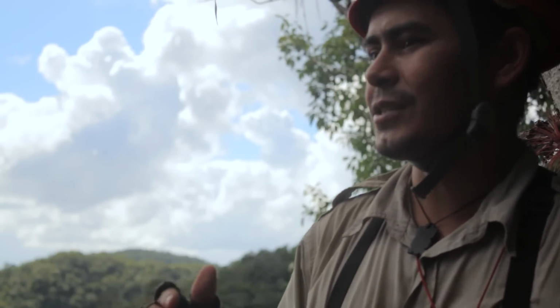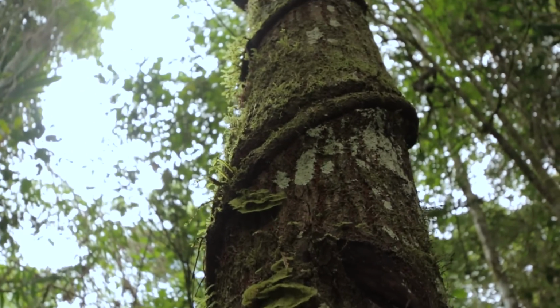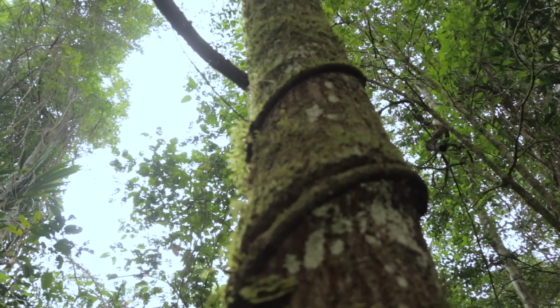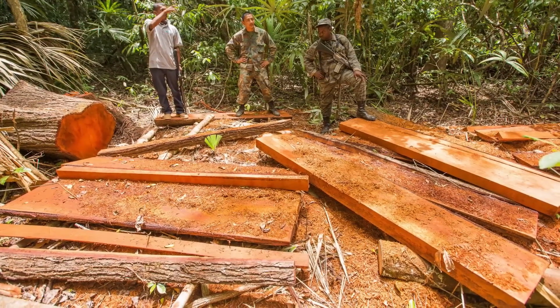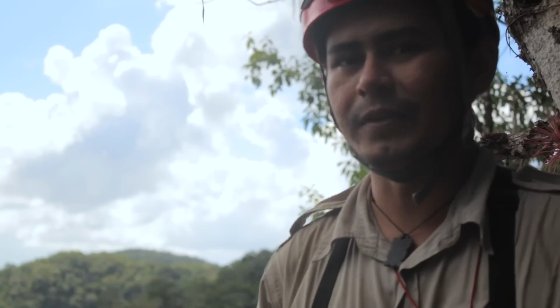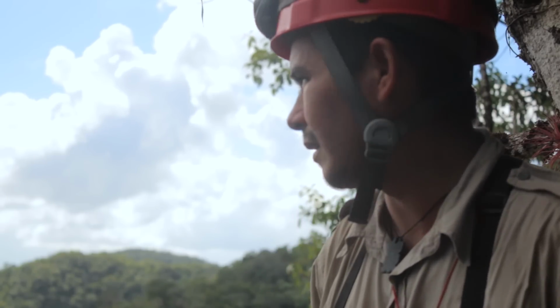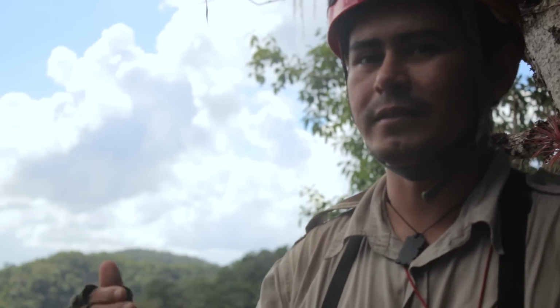Following deforestation, we have illegal logging. And the illegal loggers, again, Guatemalans come here to target either mahogany or cedar. These are the two species of hardwoods, precious woods, that have very high prices. They could get up to maybe $8 per board foot of timber if it is mahogany.